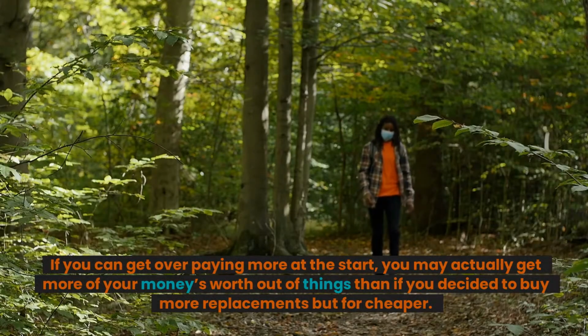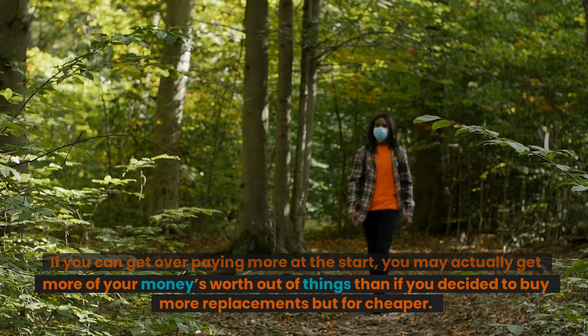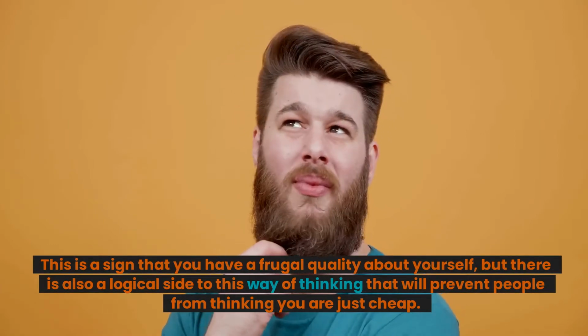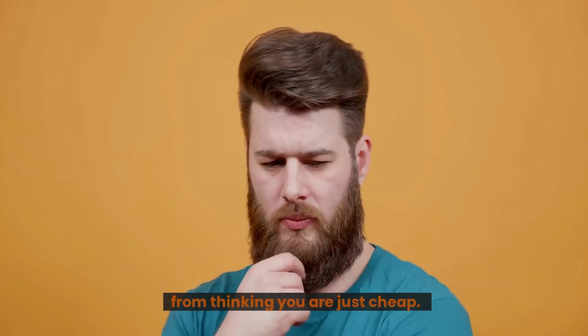If you can get over paying more at the start, you may actually get more of your money's worth out of things than if you decided to buy more replacements but for cheaper. This is a sign that you have a frugal quality about yourself, but there is also a logical side to this way of thinking that will prevent people from thinking you are just cheap.